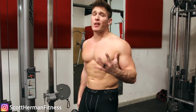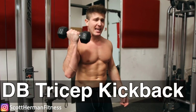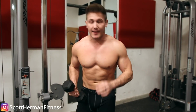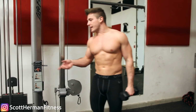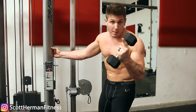And the fifth and final exercise that needs to go away forever is the dumbbell tricep kickback. And the actual movement itself isn't bad. It's using a dumbbell that it's bad. Let me explain. When you do a dumbbell tricep kickback, guys, and I mean, you know, a lot of these exercises, like I said in the beginning, I used to do this all the time until I knew better.